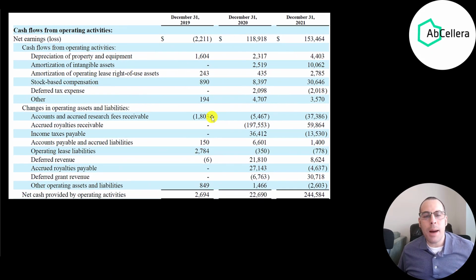This is the company's operating cash flows from their 10-K. And the way you calculate operating cash flow, you start with your net income. That was 153 million. Then you have to add or subtract the non-cash items on the income statement. We have to add back depreciation of 4.4 million, amortization of 10 million, more amortization of 3 million, stock-based compensation of 31 million. Then we have to adjust for changes in working capital.